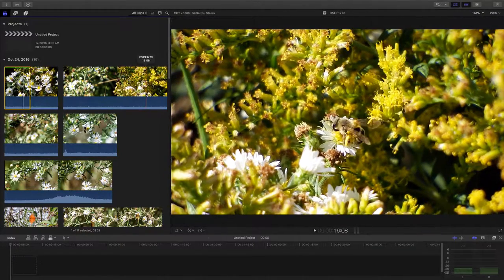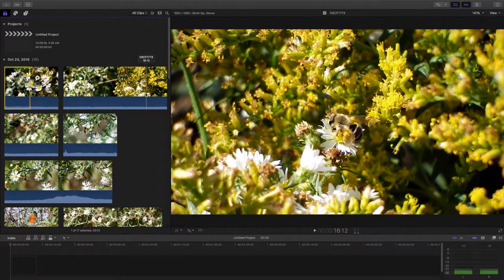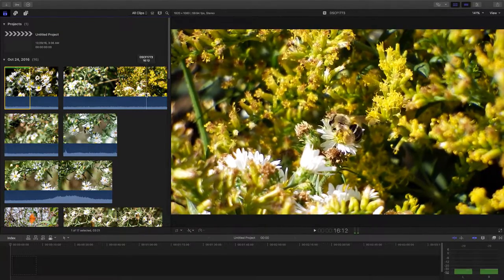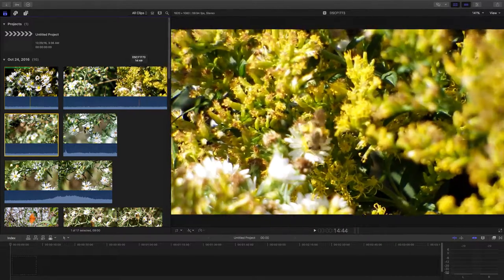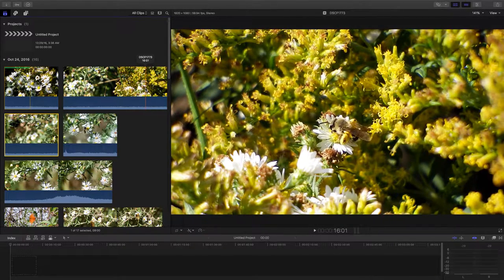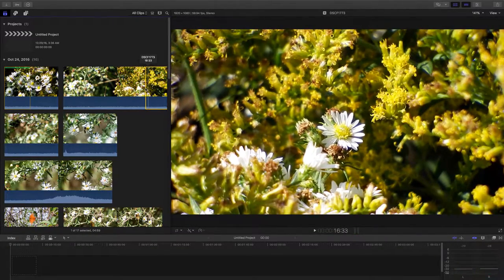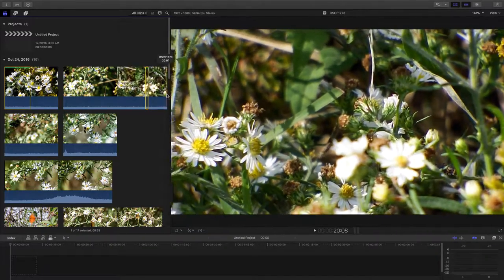See what else we've got here in this clip. A very short time where that bee is working, and then he flies off, and he's out of focus a little bit. Let's do an in here. And let's mark that piece as a favorite. Who knows where we may be able to use that in the future.